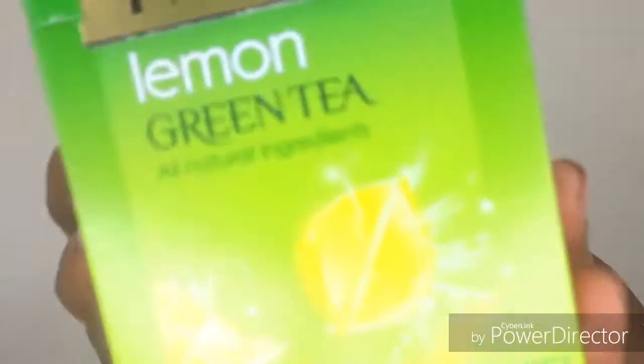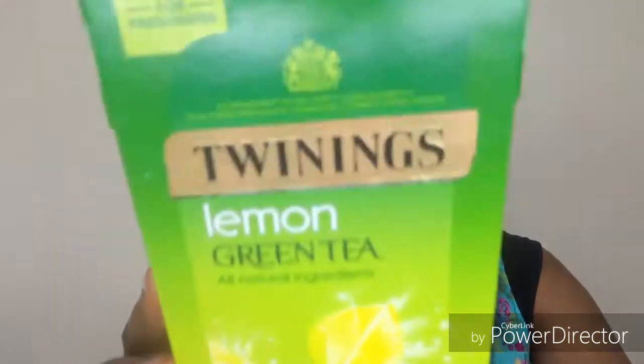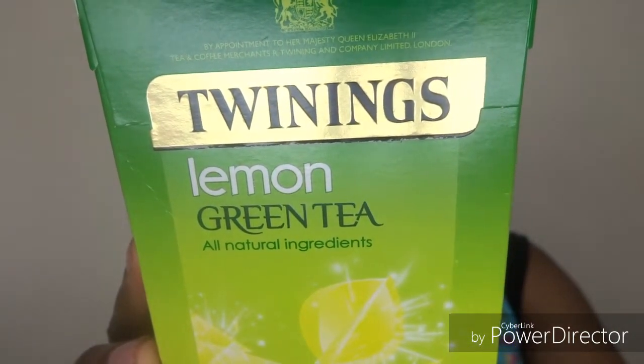So next I have green tea with lemon. This is one of my favourites of this selection, and the added lemon does help sometimes if you want to jazz up the taste, and it also means that you don't sometimes have to add sugar or sweetener. Another benefit of green tea is that it can increase fat burning and improve physical performance.